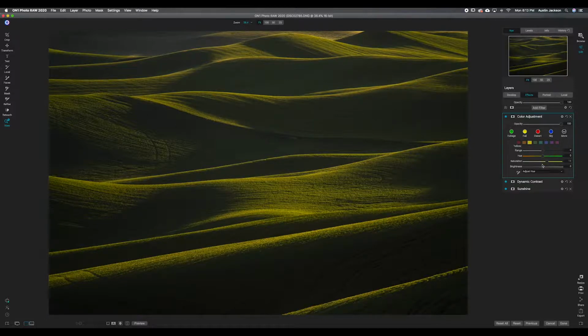But you've got all these options. You've got brightness. You've got just tons of options. You can also use this eyedropper slider. So if I wanted to adjust the saturation of this exact color right here, I could click and drag to the left, and that'll automatically take that saturation down. So just some really helpful tools.